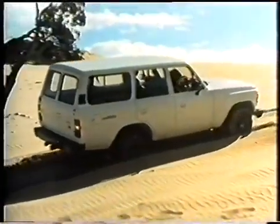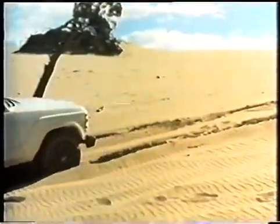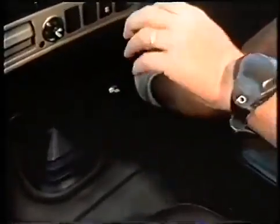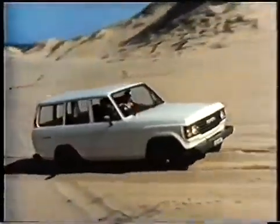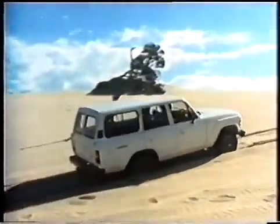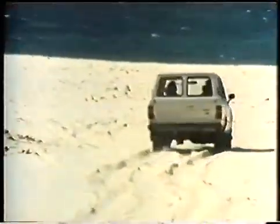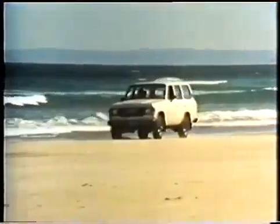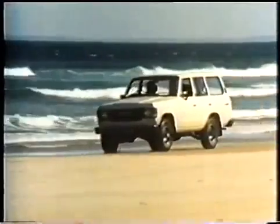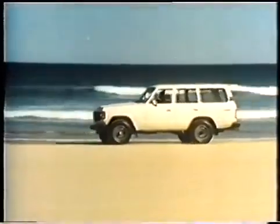And sometimes it's to your advantage to select low-range second gear to ensure that the Land Cruiser will generate sufficient initial momentum to get through. The soft sand above the high water mark is hard on vehicles, but you must check the tidal information before taking to the hard-packed sand that lies between the high and low water marks. If you're not sure, stay in the dry sand at the top of the beach because it's easier to get a vehicle out of dry sand than out of the wet stuff.